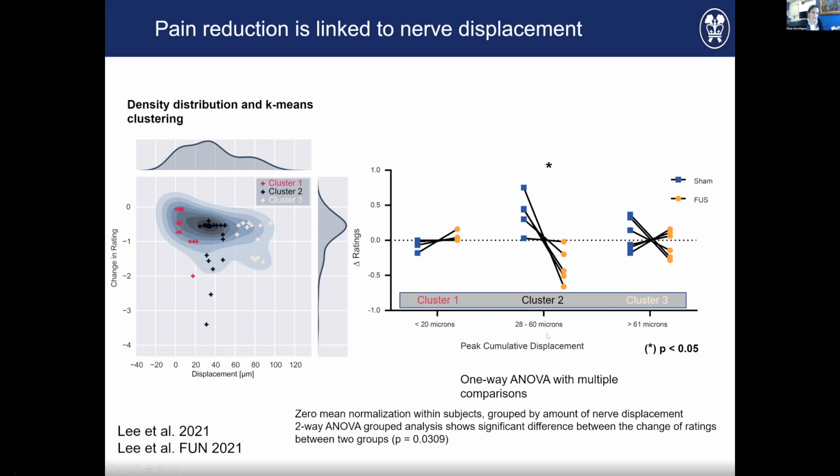It's interesting. Yeah, we don't really understand it because we thought the higher the displacement, the higher the pressure, the more you modulate. But the data told us a different story. Of course, there's something here too, but it wasn't significant.